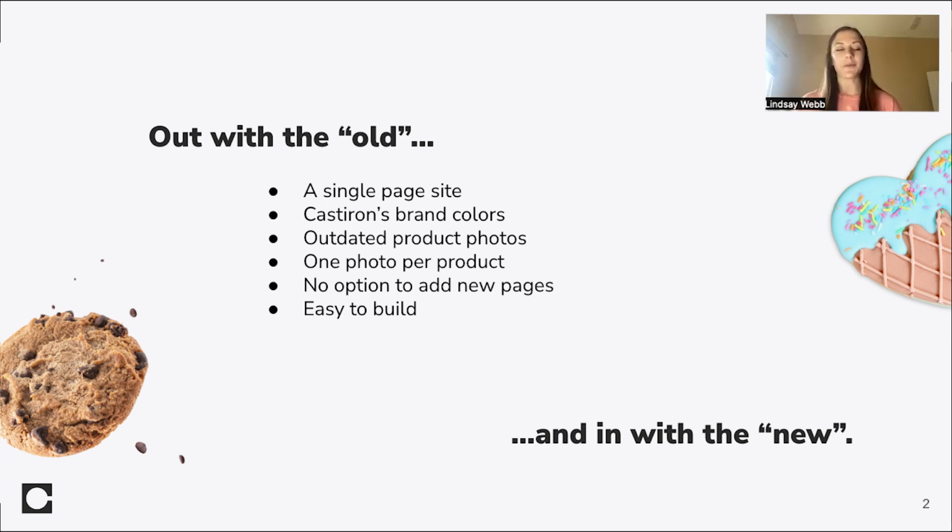So if you've been with Castiron for a while, you remember our older versions of our site. They were a single page site with no additional pages. It was a profile photo, a cover photo, a little bio, and then your products. We also forced you to use our brand colors. So sorry about that if royal blue, black, and white is not your thing. Our product photos were a little outdated, and at the time you could only upload one photo per product. If you wanted to add an about page or an FAQ page, that was not an option either, but we were easy to build.